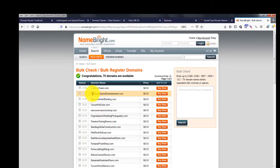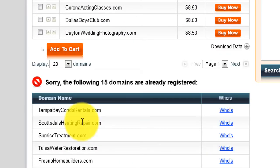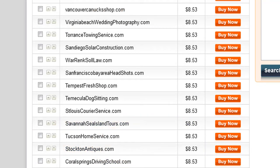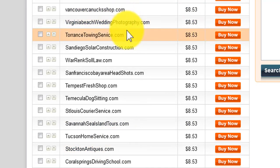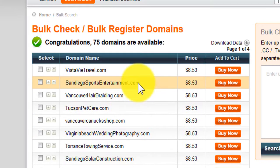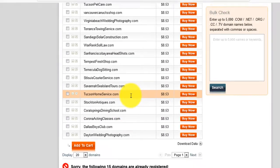And here, these are all the ones that are available. And we can see that some of the good ones are already gone. But this tells us which we can still get. And I used a list that was about 10 days old, so there won't be as many fresh domain names as if I picked today's list. But this is how you use it.